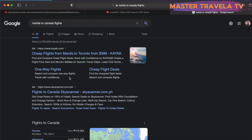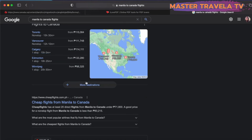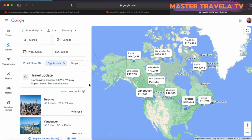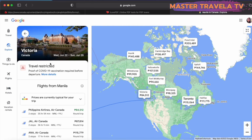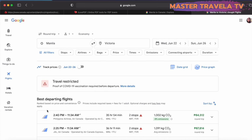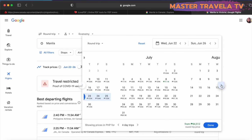That simple. Okay, so here you can definitely check which airline offers very competitive rates going to Canada. And from here you can just select which destination you're planning to go. So let's just try to pick anything from here. So say we're going to Victoria, Canada, and from here you can have the costs. This is a round trip cost already, and you can just simply snip this. Get a screen capture of this one, or you can select the dates of your choice.